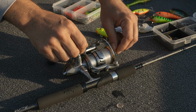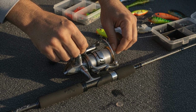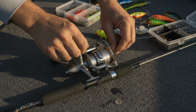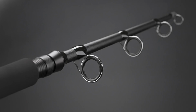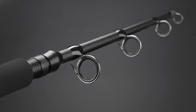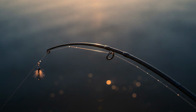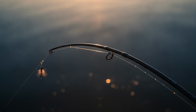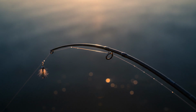If you are going to commit to trying this bizarre secret, you need to adjust your gear slightly to make it work in your favor. You cannot just use a stiff, heavy broomstick of a fishing rod. Because you are dealing with intentional slack and messy line dynamics, you need a rod with a soft, sensitive tip.